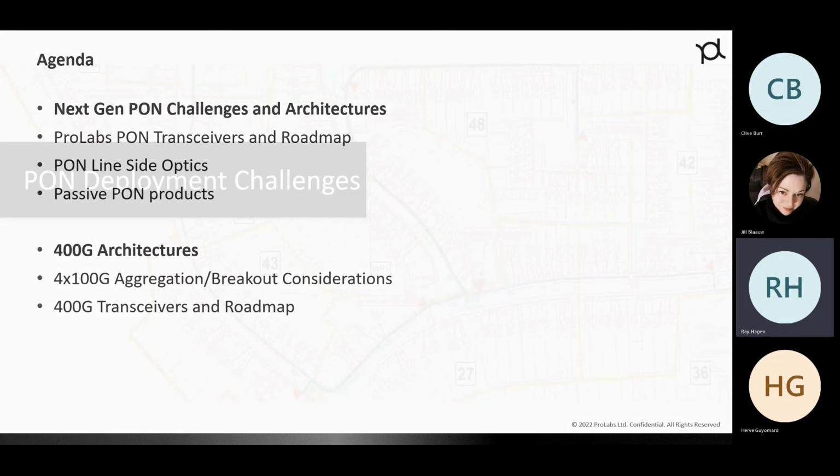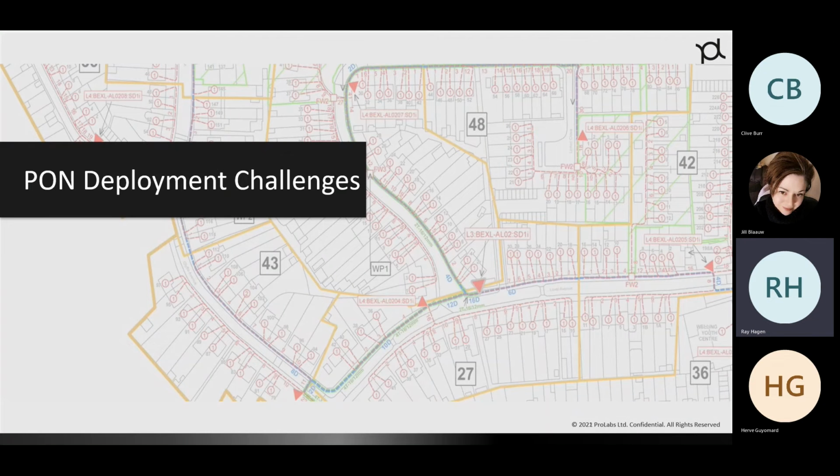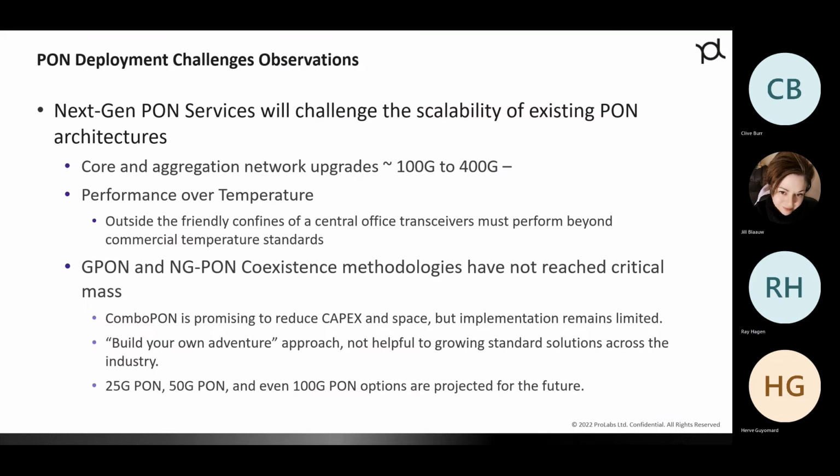All right, let's get moving into our PON deployment and challenges. Some of our observations from working with customers around the world is that next-gen PON services are going to challenge the scalability of existing PON architectures. It's going to push core and aggregation network upgrades, even up to 100 and even 400 gigabit, because of the sheer amount of data that next-gen PON services can provide.